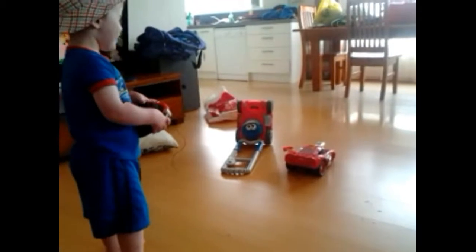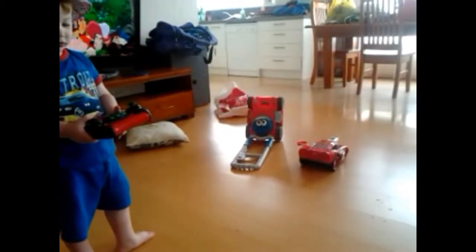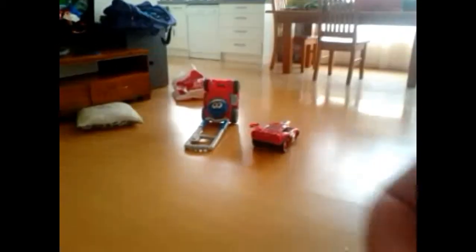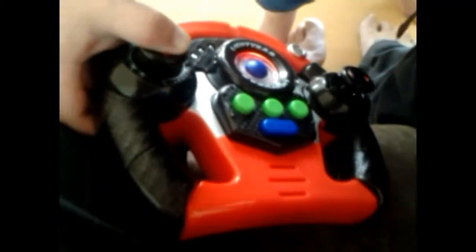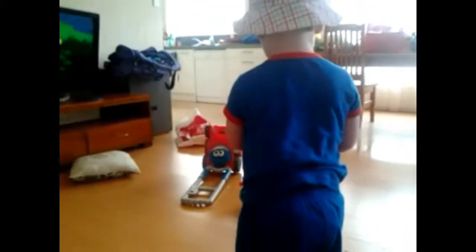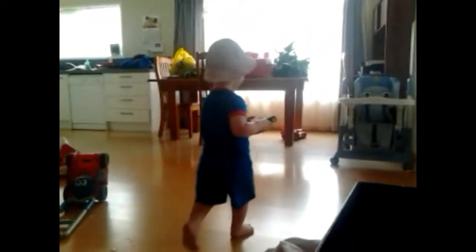So this is the Lightning McQueen remote control car with the controller. Let's see the controller. Wow, look at that. That's a really cool controller. And that's Benny's car, isn't it? Oh, look. Oh, we're going bang crash. Is it upside down, the controller? I'm not sure.